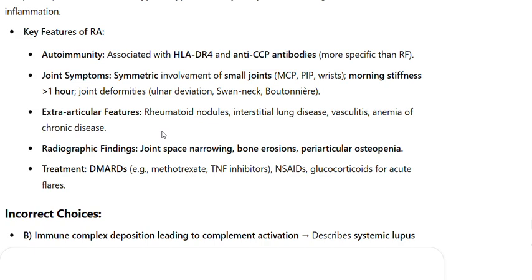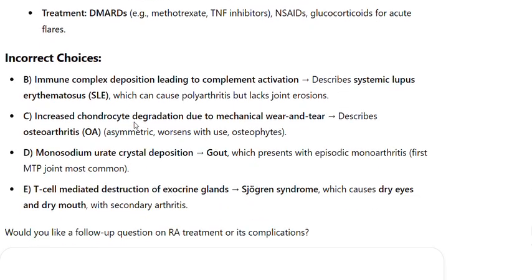Radiographic findings, joint space narrowing, bone erosions, periarticular osteopenia. Treatment, DMARDs, e.g. methotrexate, TNF inhibitors, NSAIDs, glucocorticoids for acute flares. Incorrect choice is B, immune complex deposition leading to complement activation. Describes systemic lupus erythematosus, SLE, which can cause polyarthritis but lacks joint erosions.